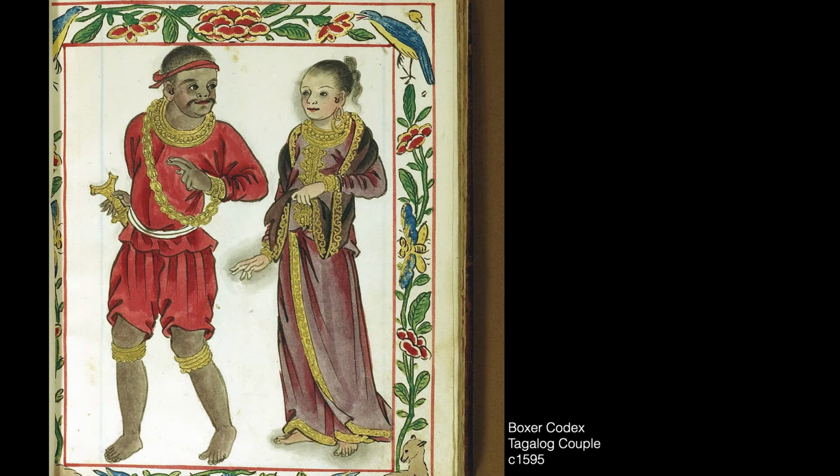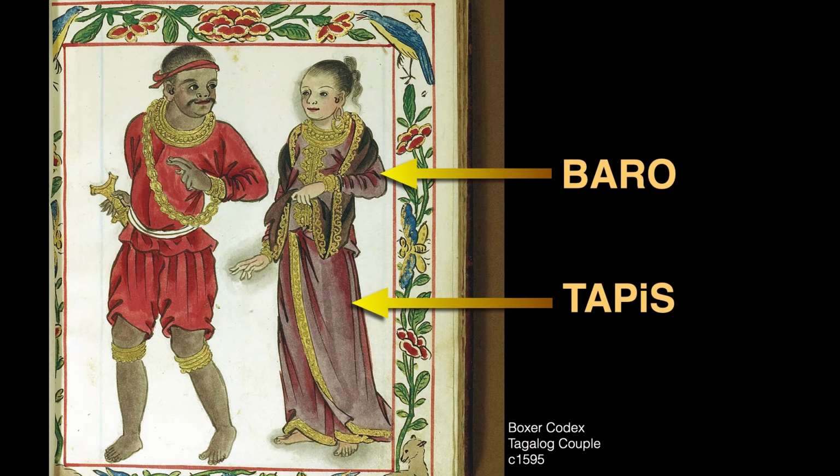When the Spaniards arrived in the Tagalog region, they saw somewhat similar clothing on women. These were made up of a baro as an upper garment and a tapis as a lower garment. So you can see the baro and tapis already existed before the arrival of the Spaniards, and they were not responsible for introducing these clothing items to the women here.